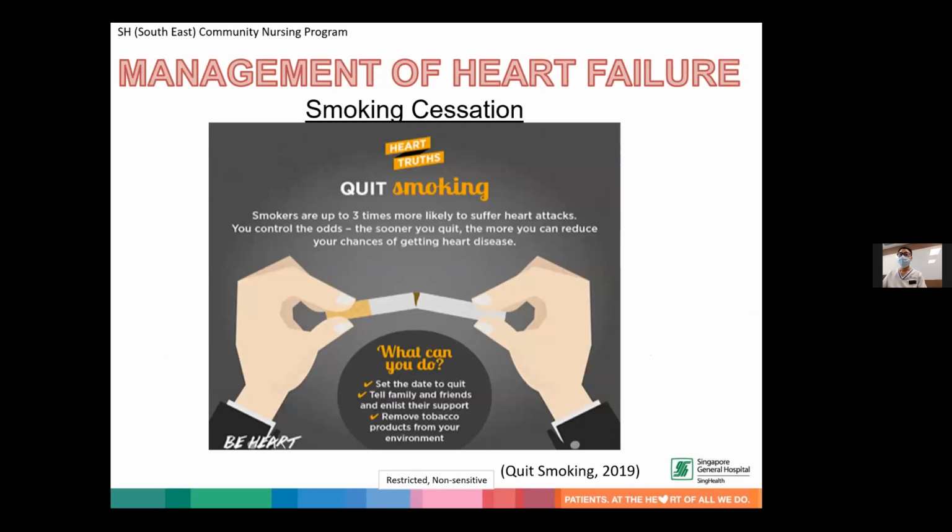Next slide, please. So smoking cessation. It is advisable for everybody to quit smoking, especially patients with heart failure, because smokers are up to 3 times more likely to suffer heart attacks. At the same time, smoking is also one of the risk factors for heart failure to be worsened. So the sooner you quit, the more you can reduce your chances of getting a heart disease.